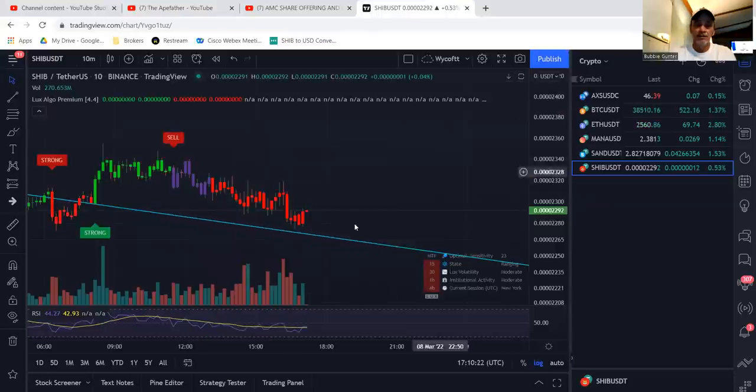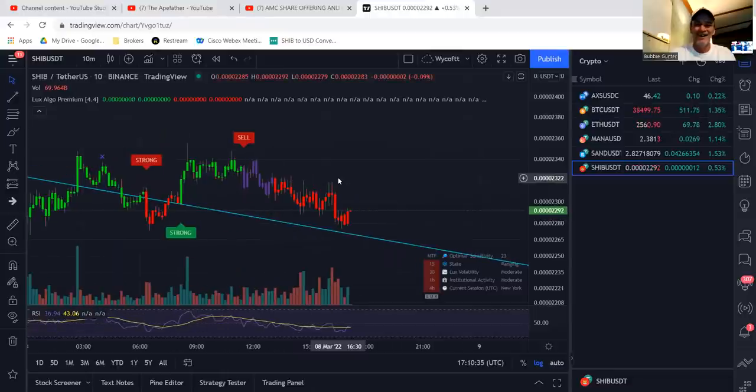for SHIB, which should be coming any moment. There's a good one. That was nice. All right. And then it fell back down. I'm waiting. SHIB's going to run.